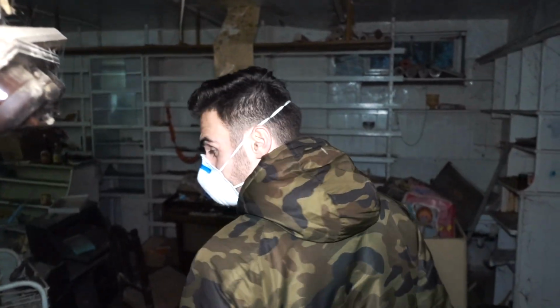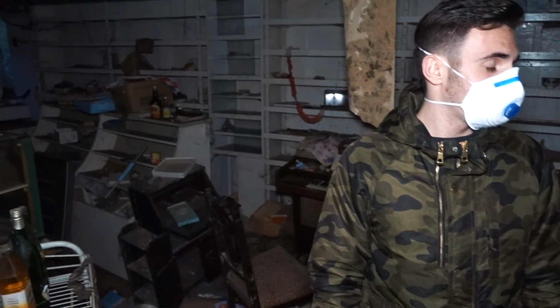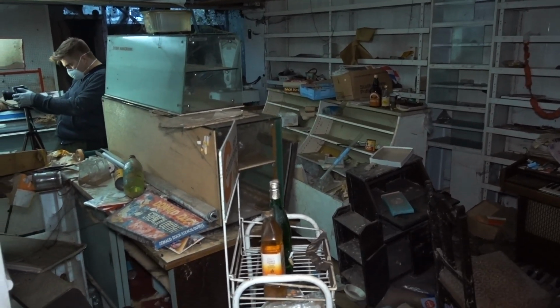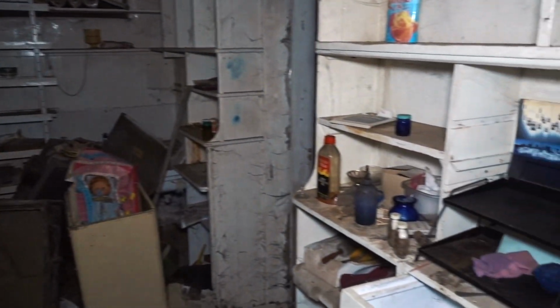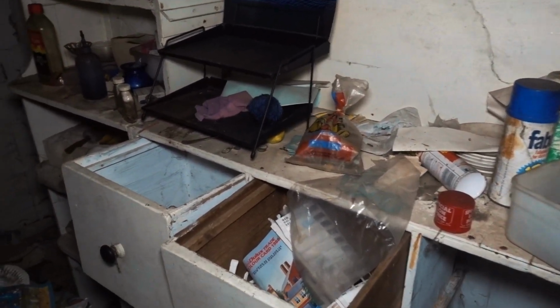And there we are. This is definitely the most decaying spot, and definitely the most decaying store I will ever see. Oh my. Like everything is just not standing straight anymore. Everything is just falling apart. Well, take a look. Just all old products.